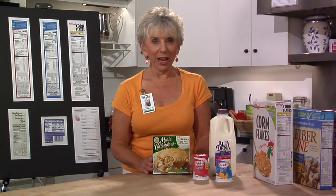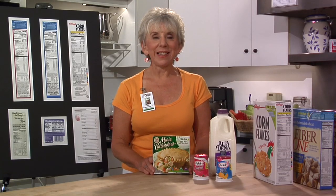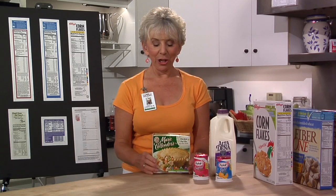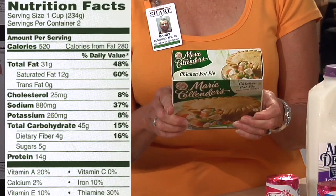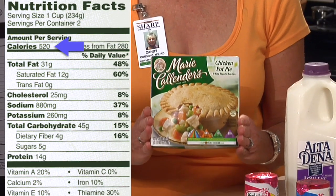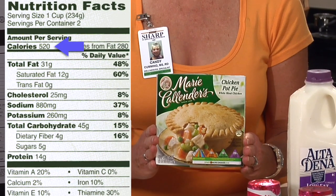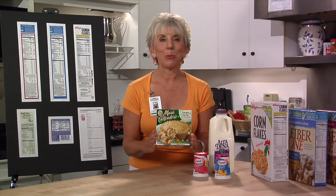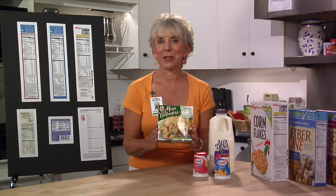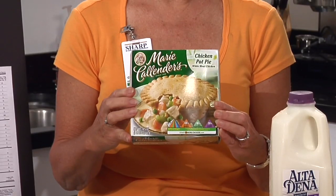So let's look at this particular piece of processed food here and look at how many calories are in a portion, but how many would I eat if I ate the whole container? So if I look here, it's 520 calories per portion, 2 portions in this package, 1,040 calories in this package, more than 2/3 of the calories I need if I'm about a 150-pound person. Whoa, that is like totally overdoing it for one piece of food.